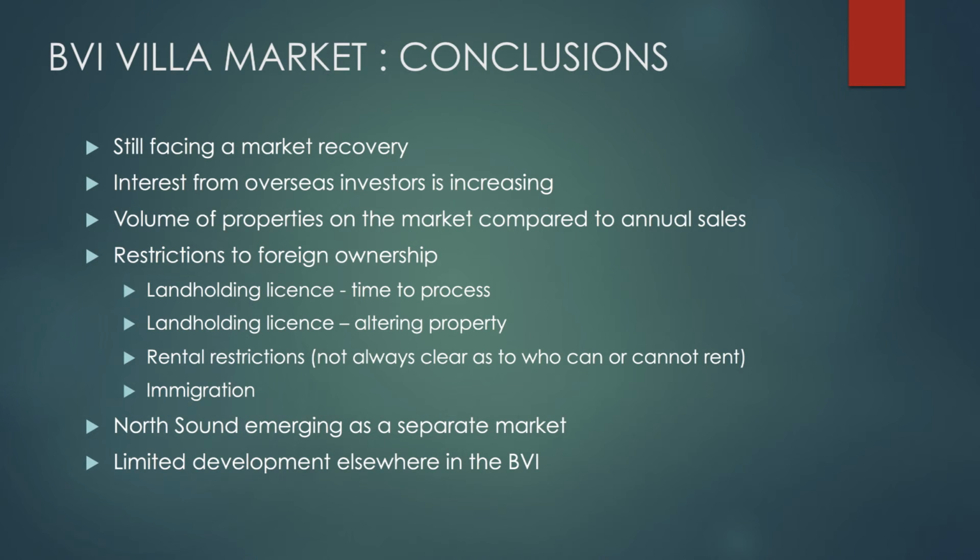Time to process landholding licenses. I said earlier on that the time was around 18 months, around 2006, 2007. We have improved. We're now down to about 6 months. But that's probably still not good enough. I think the actual approval time to get it through cabinet is probably about 3 months. The post-cabinet time is still probably about 3 months. And that's an area we can certainly improve on.